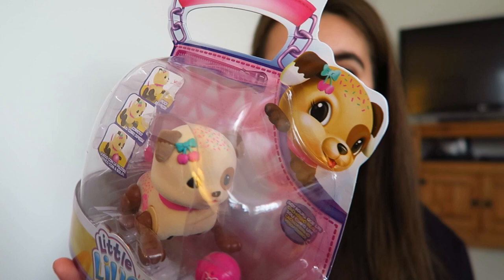Something that you have already seen is the Little Live Pets dog. I've showed this in a haul. Again, just a little interactive toy that I think she'll really enjoy. I think I paid £5 for this in the Entertainer. I don't know if that's a good deal or not, but I was stressed at the time of getting her presents. So she's got that little dog, which I think she'll enjoy playing with.